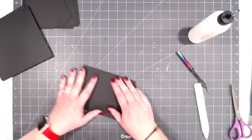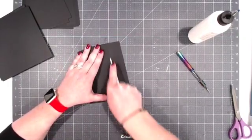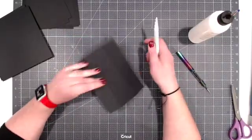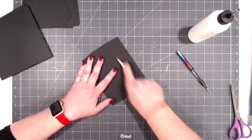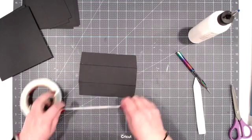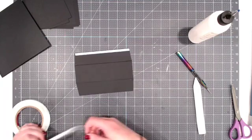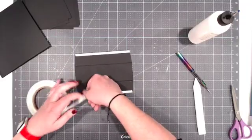So we're going to take our little spine piece and we're going to burnish. And that's really why I quite liked not leaving those extra pieces hanging out on the side here, because when you go to burnish this down, it does it much easier and much more cleanly, which is nice. So, okay, I am going to grab my score tape. I'm only going to do my ends because we're going to do something a little bit different on this one than I would normally maybe do.